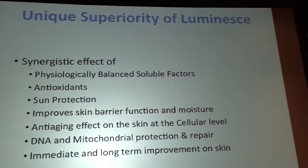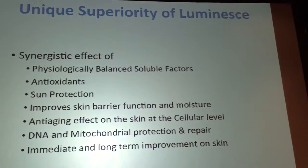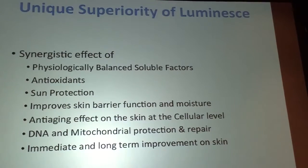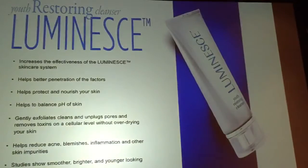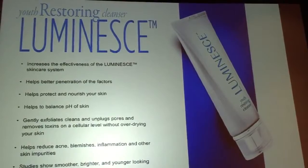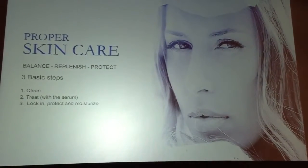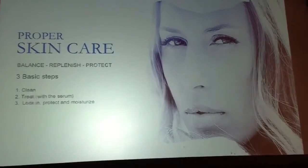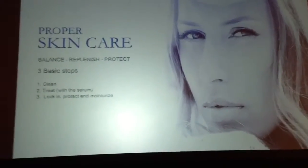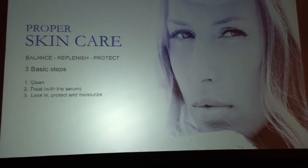So we talked about all the things here. They have synergistic effects between all the growth factors. So the first thing we've got to do is... there we go. There are three things we need to do to treat the skin. We need to clean it, we need to treat it, and then we need to protect it.